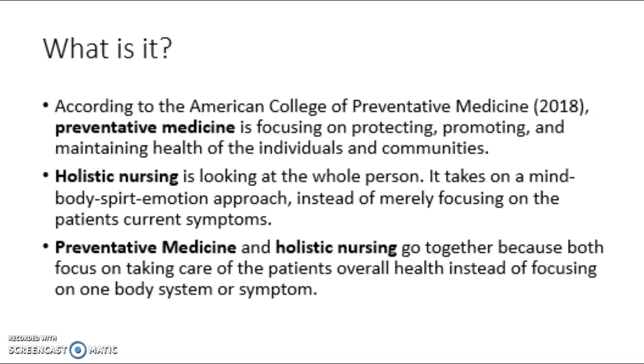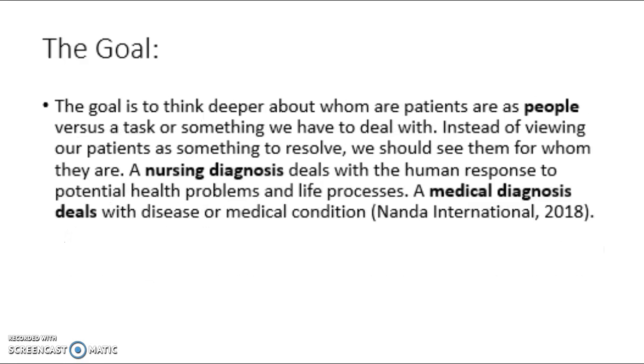I'm sure we've all heard these terms in nursing school, but I think it takes it a step farther going over it once you've graduated and have been working. The goal is to think deeper about who our patients are, our people, versus a task or something we have to deal with. Instead of viewing our patients as something to resolve, we should see them for who they are. For example, instead of just focusing on their chief complaint, like abdominal surgery, we need to focus on the whole picture of how everything's related.